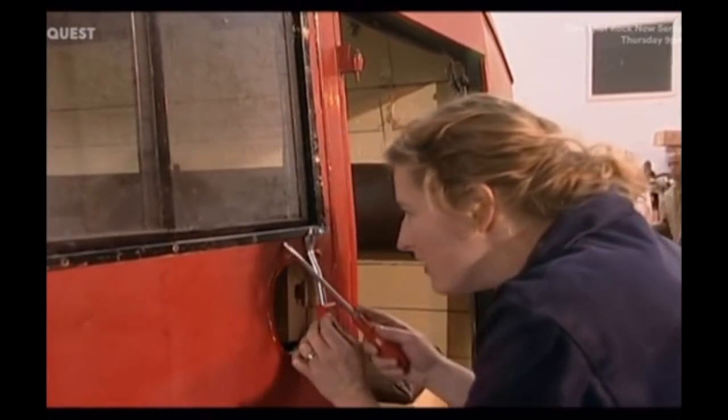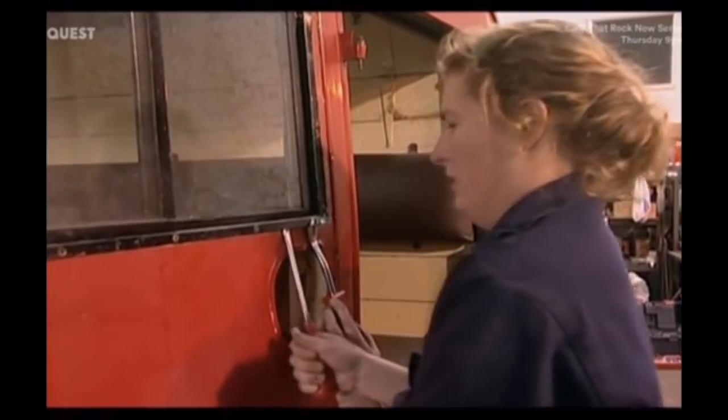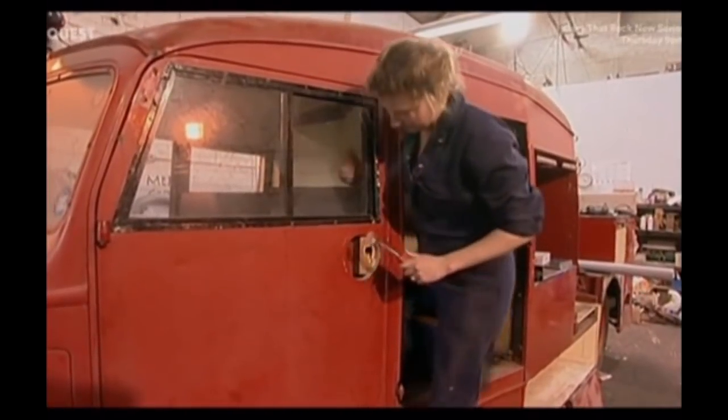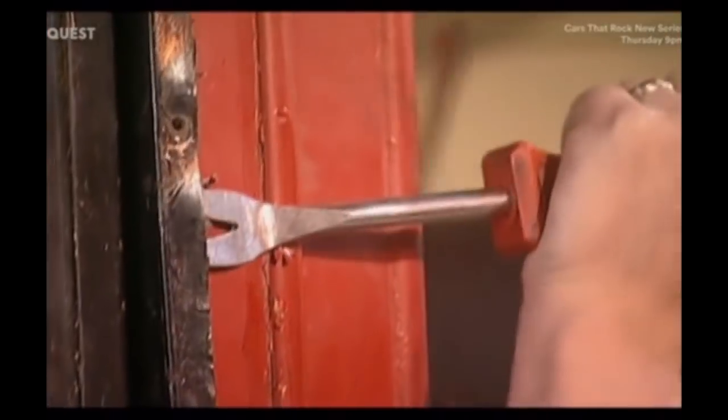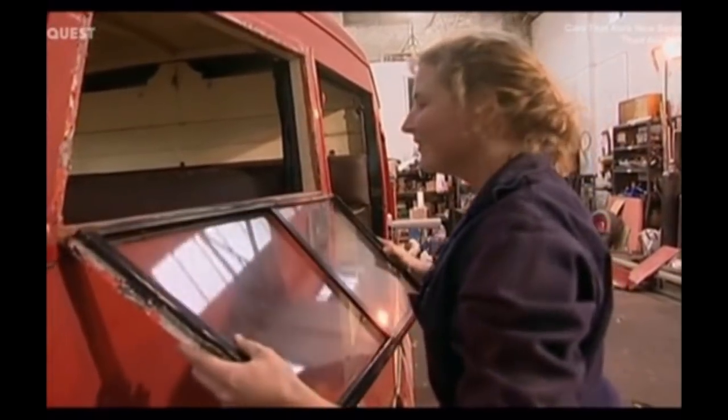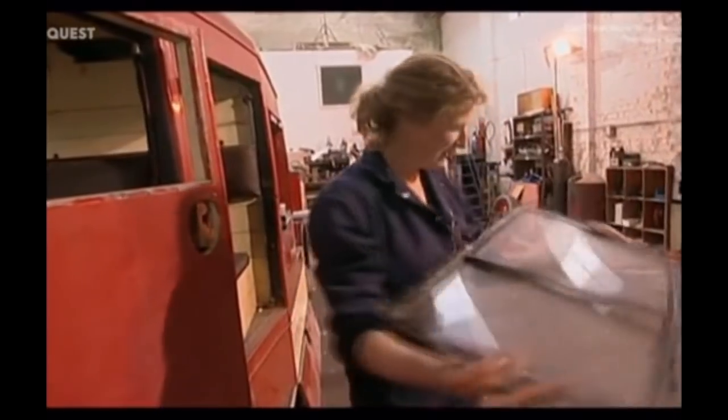This window needs foul language and tools. There's a lot of sealant there. Claire's got to take the windows out in one piece without cracking the glass, so that the panes can be used as templates for the new ones. Oh. And in one piece. Bonus. I think we've already lost this one.